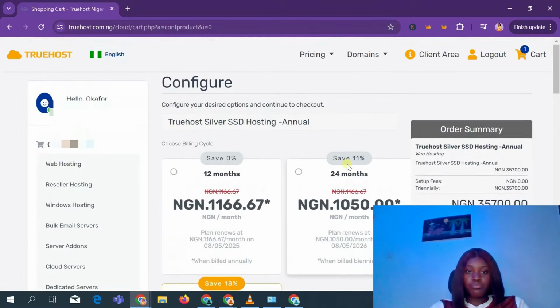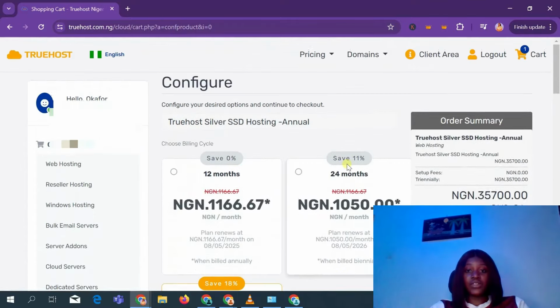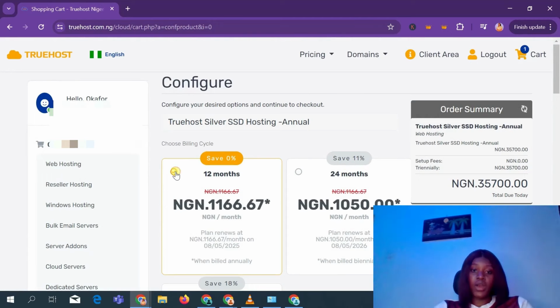After you must have selected the one you want, for the sake of this tutorial, let's just assume that we are going with the 12 months plan, which is 14,000 naira, right? We click on continue.